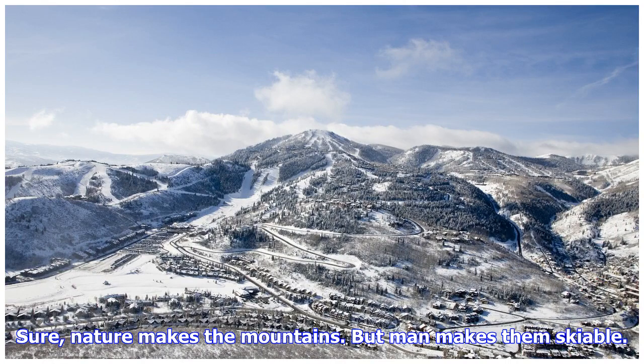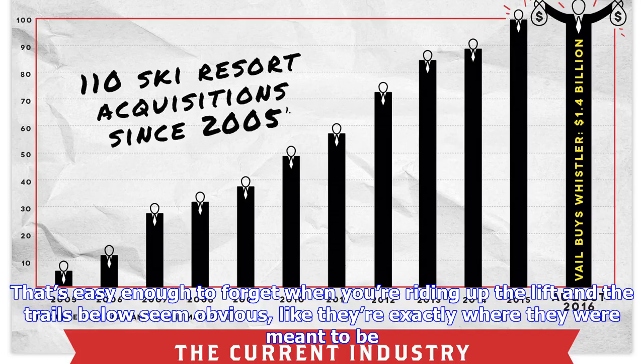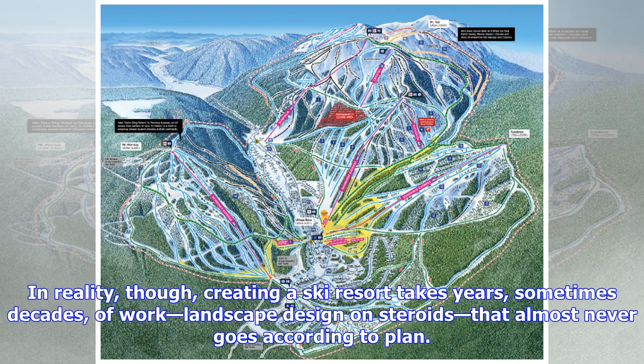Sure, nature makes the mountains, but man makes them skiable. That's easy enough to forget when you're riding up the lift and the trails below seem obvious, like they're exactly where they were meant to be. In reality, though, creating a ski resort takes years, sometimes decades, of work. Landscape design on steroids, that almost never goes according to plan.